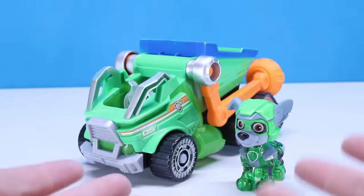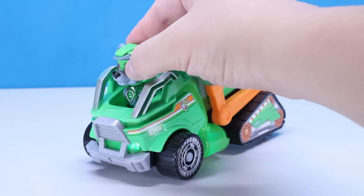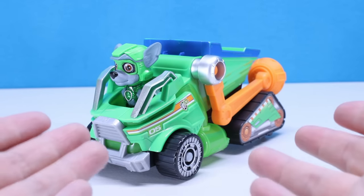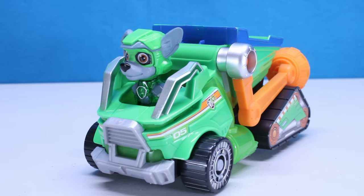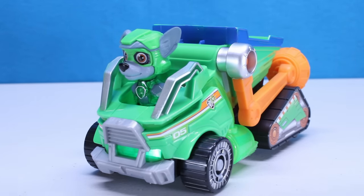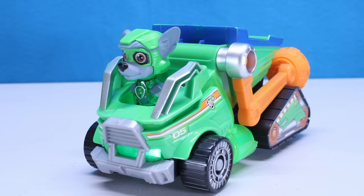And last but not least, we have Rocky and his mighty recycle truck. Let's get you in, Rocky. Let's see the other voice lines. Now in the dark.